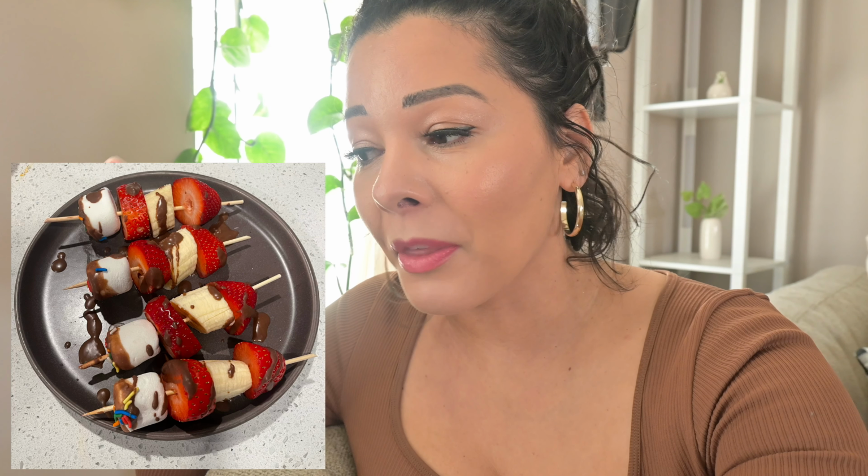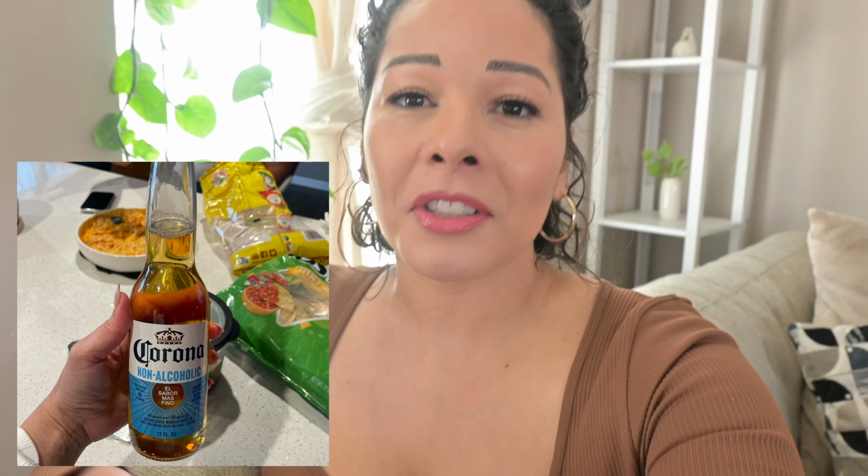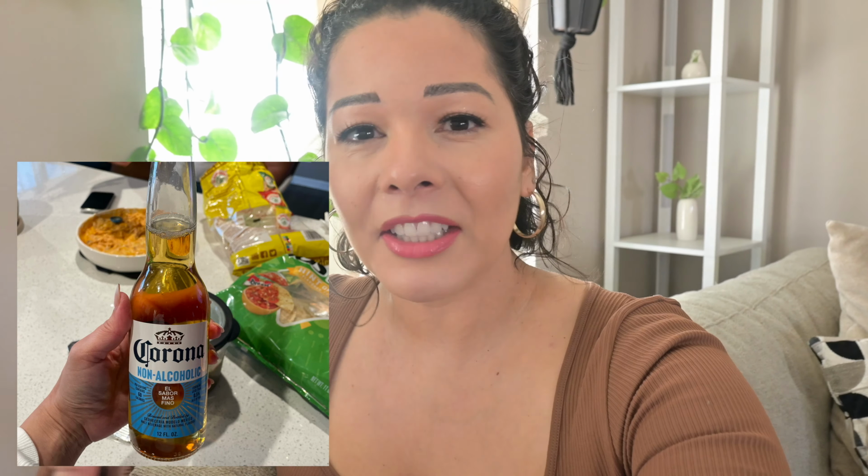Oh, and for dessert, I made these little kebabs with marshmallow, strawberry, banana. I dipped it in the hard chocolate and put little sprinkles on them. Just made something special but semi-healthy, you know what I mean? Not too many calories was the point of this. Very, very good. And I picked up some non-alcoholic beer. When Chris watches the football game, he likes to drink Corona or Modelo or anything like that with lime. They were 60 calories too, so not bad.